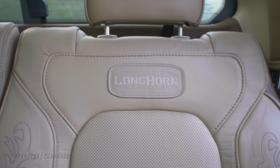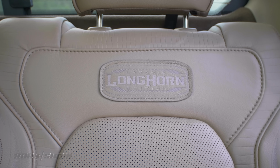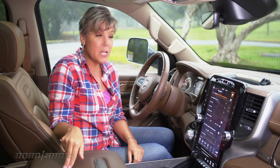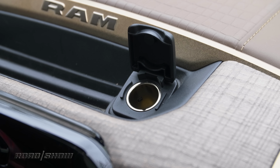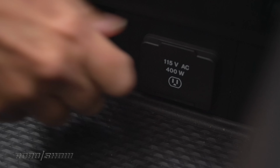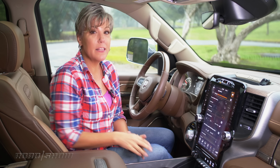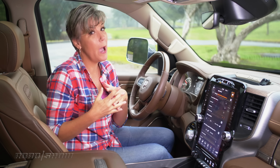Now, when it comes to keeping things charged, the Ram has so many options. I've got 2 USB A and C in the front seat and in the rear seat. I've got a USB port here. I've got a 12 volt up here. I've got a 115 volt in the center console and for the rear seats. In fact, the only thing I'm missing is a 115 outlet in the bed so I can power up some tools or power up that blender for a post-road trip margarita.